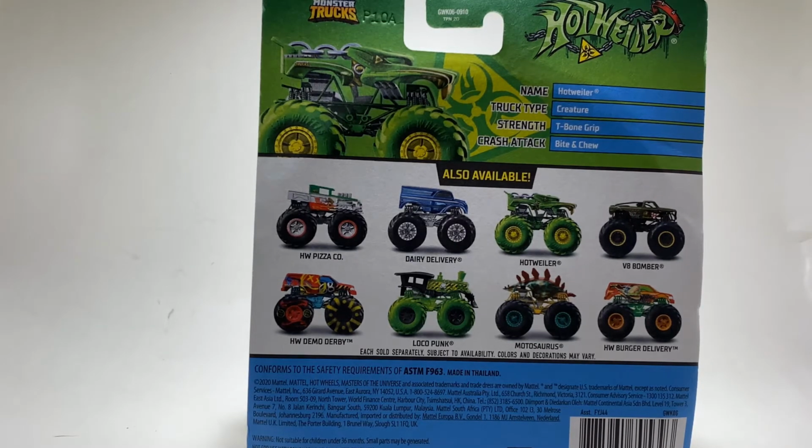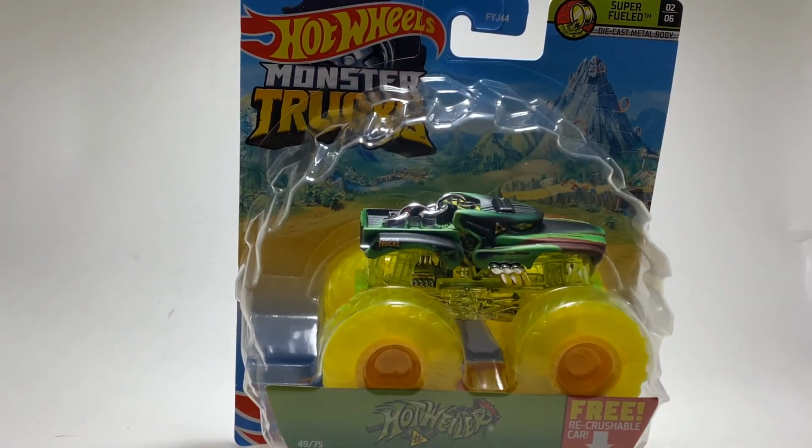I mean, do I wish it was something different? Yeah. One thing I kind of wish Hot Wheels did, when they have their castings like this, with their chase piece, I wish it was a truck that wasn't as known. Like, say there was a chase piece or a treasure hunt piece for this case, it would have been cool if it was something else, but I guess it is what it is. But Hotweiler coming in at number 4, second super fueled, not toxic this year, super fueled truck of the year out of 6. And now we're coming down to the top 3.